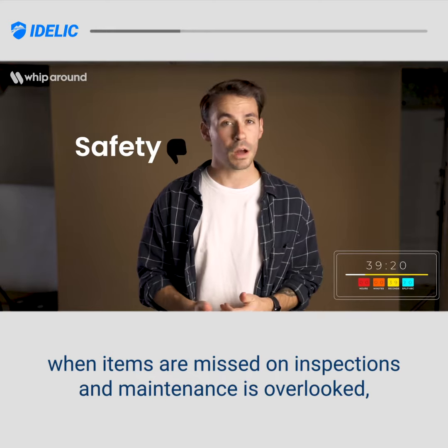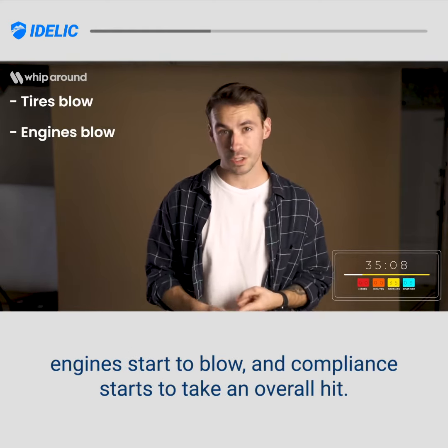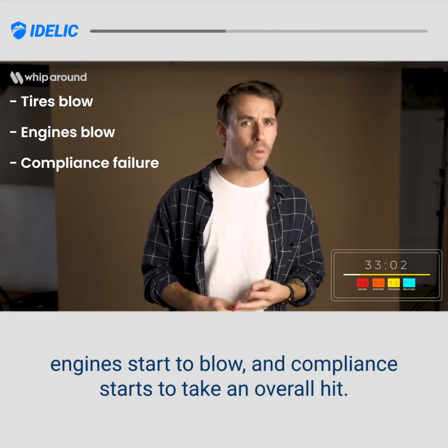When items are missed on inspections and maintenance is overlooked, tires start to blow, engines start to blow, and compliance starts to take an overall hit.